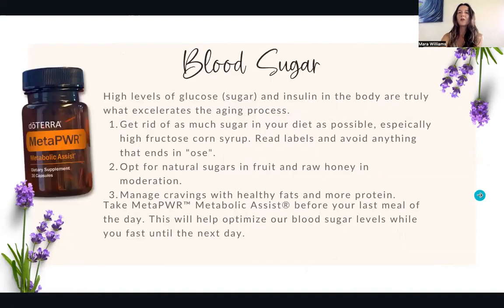All right, now we're going to talk about blood sugar levels. And first of all, I want to read you this, which talks about blood sugar. And then we'll go into what this is. This is called MetaPWR Assist. And it's like our secret weapon in keeping our blood sugar stable. High levels of glucose, also known as sugar, and insulin in the body are truly what accelerates the aging process.